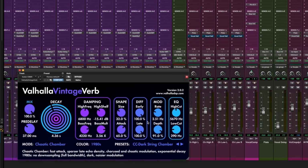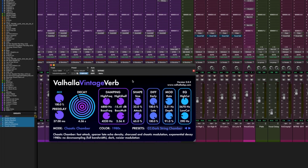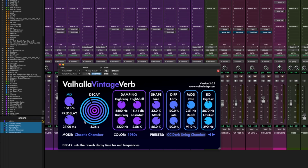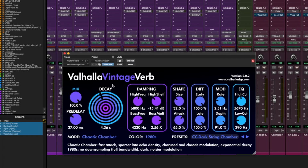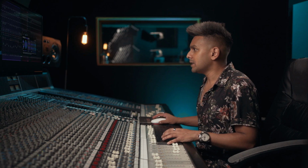If you want to find out where that is, it's up here in Chaotic, and it's the first one called dark string chamber. It's my go-to for my vocals and for guitars. It's where I start. I basically just pull down some of that decay so it's not crazy, or I automate it in choruses throughout the song. But let me play you this little section of this guitar. I'll play you with it.